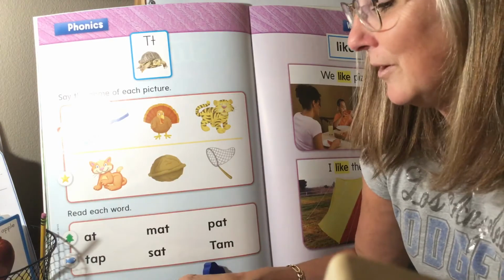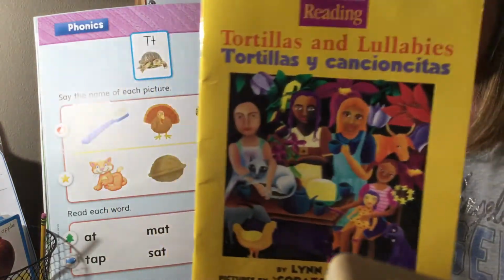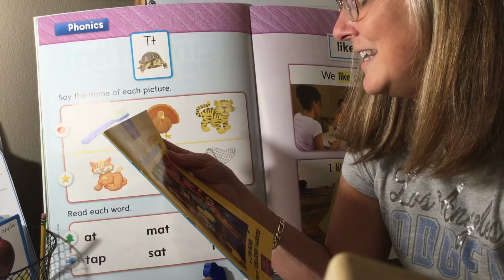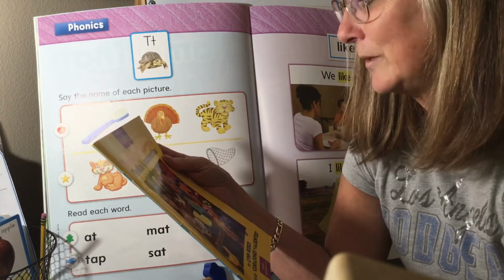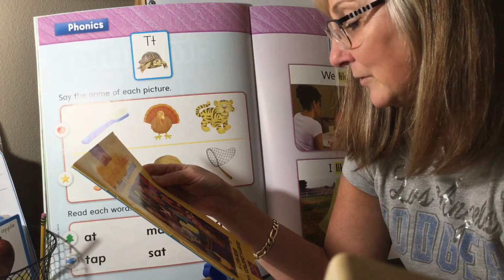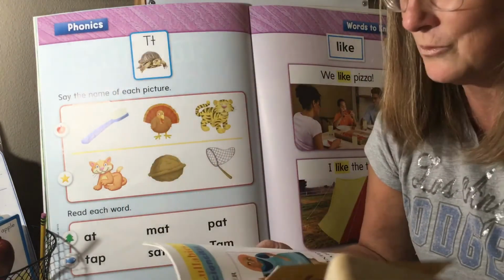Oh, I have a book to read to you. This book is called Tortillas and Lullabies, and it is in both English and Spanish, and I'm going to try to read the Spanish part, so bear with me. Tortillas y canciones. Oh, that's a hard one. That's lullabies in Spanish. And the author is Lynn Reiser, and the pictures are by Corazones Valientes. So we have some very challenging words for Mrs. Bellis to read, but I'm going to do my very best.